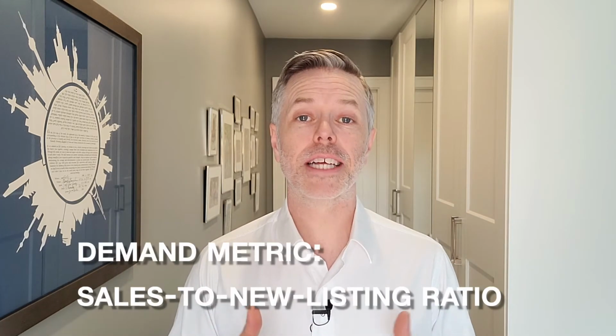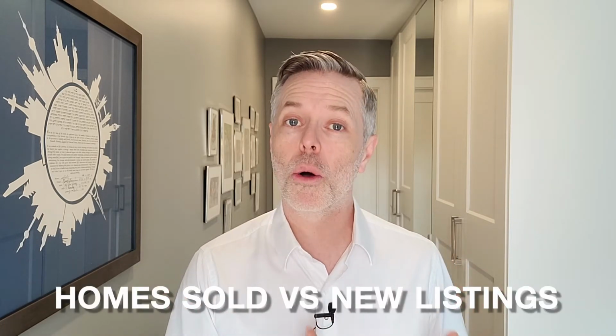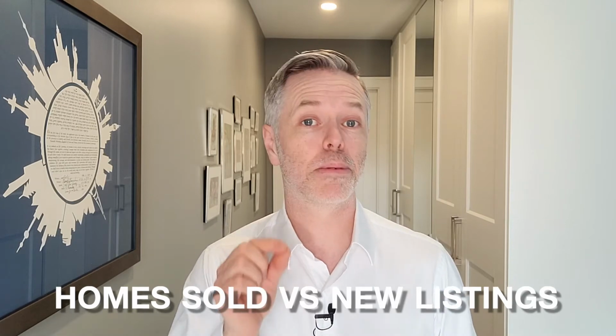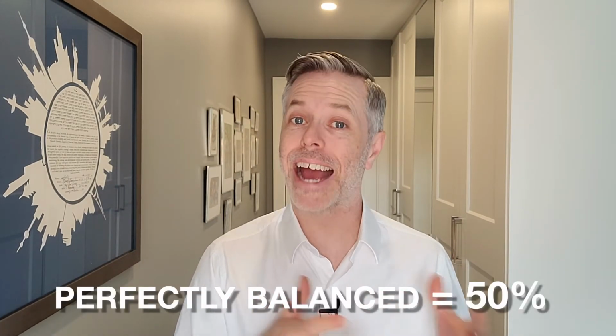The demand metric is something called a sales to new listing ratio, and it measures the balance of supply and demand by comparing how many homes got sold in a given month as a percentage of how many new homes got listed on the market in that same month. A perfectly balanced market would have a ratio of 50%. Approximately half of the new homes that get listed to market are sold. And that's a market where neither buyers nor sellers are favored. However, those special properties, those rare ones that people have been waiting for, are still likely to receive plenty of attention.